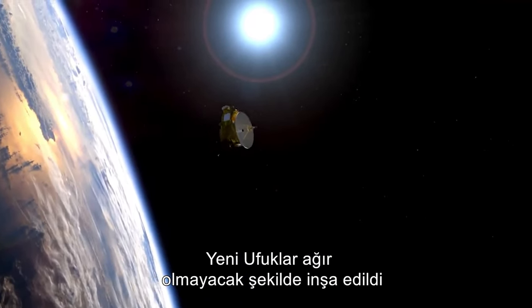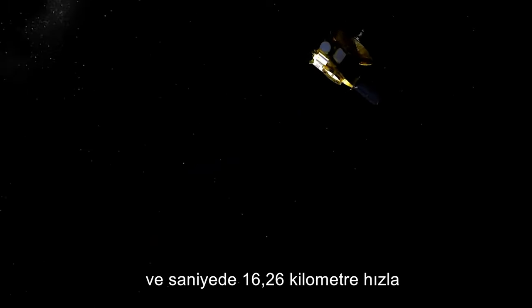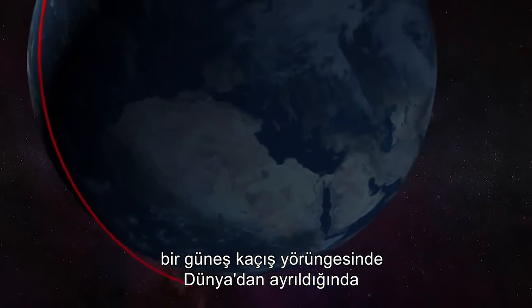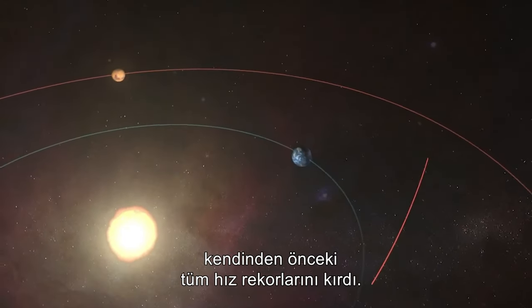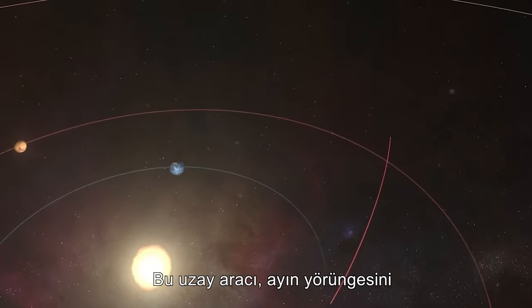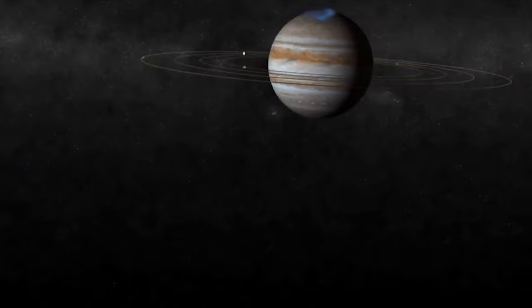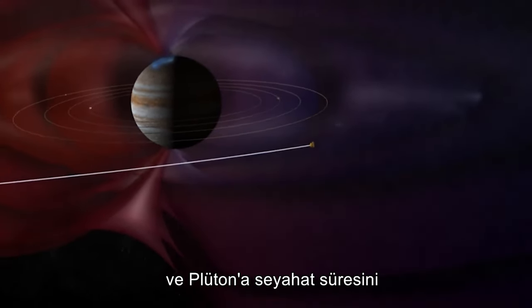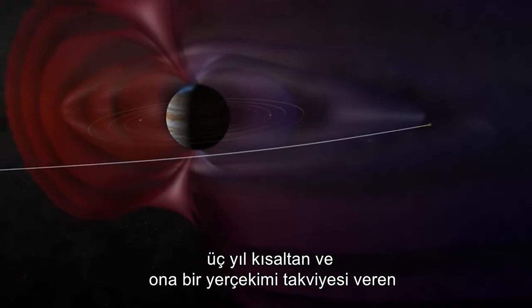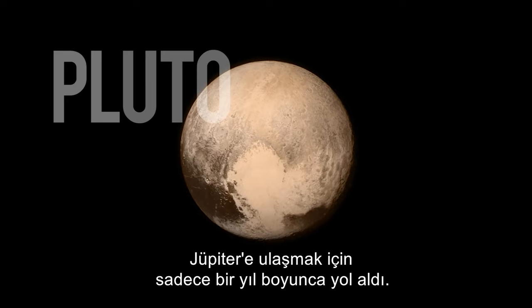New Horizons was built light and launched on a very powerful rocket, breaking all previous speed records when it left Earth on a solar escape trajectory at 16.26 kilometers per second. The spacecraft passed the orbit of the Moon in just 9 hours. It then cruised for just 1 year to reach Jupiter, where it was given a gravity boost, increasing its speed by 2 kilometers per second and cutting the travel time to Pluto by 3 years.